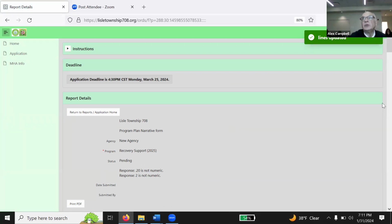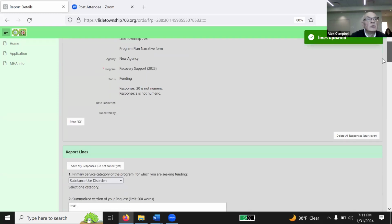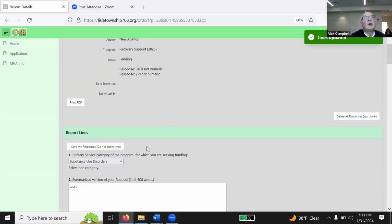So what happens when you fill in all of the required fields is a button pops up that says submit. Once that pops up, you go ahead and hit submit, and that section is then regarded as complete.